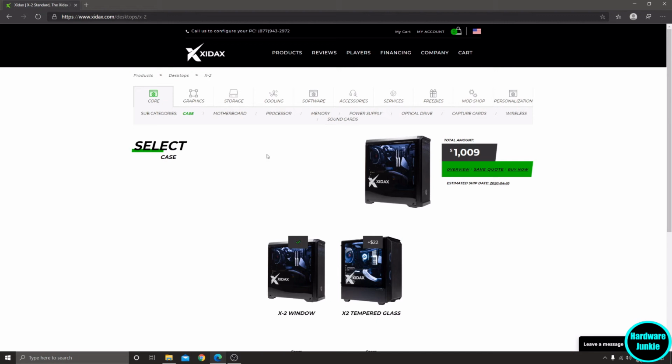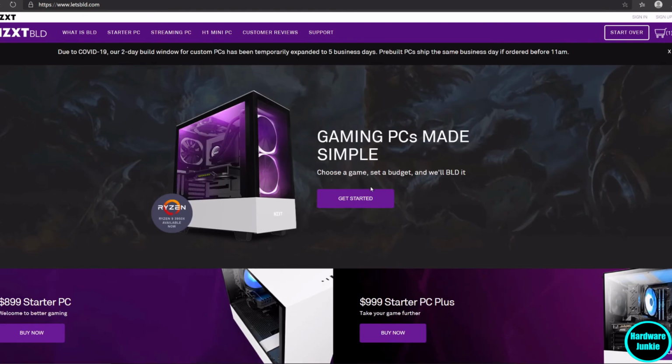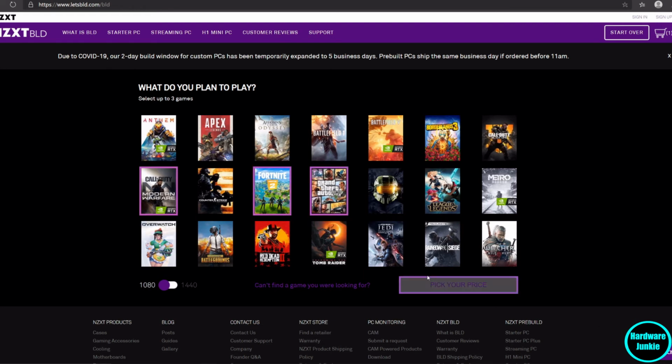So we're going to go on to the NZXT BLD feature. This is NZXT's BLD website, and this is where you're actually able to sit down and customize the parts inside of your PC. And this is a little bit more of a premium solution to it. So we're going to go with three pretty popular games, Call of Duty Modern Warfare, Fortnite, and Grand Theft Auto.